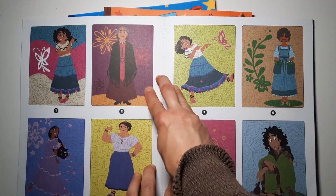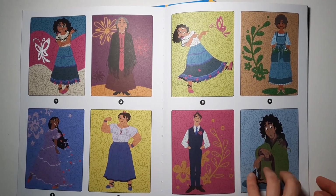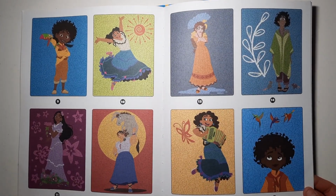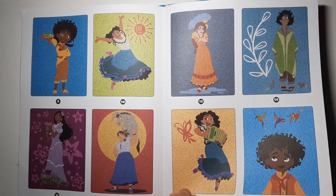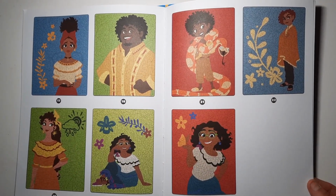I think I liked Encanto. I don't think it's one of their best movies, but I really like the character design. I think the characters just look lovely and colorful. And so I decided to get the coloring book of Encanto. Really like that one.